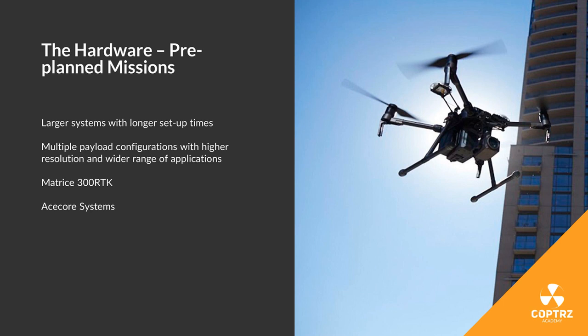There are other non-DJI options as well, like systems from AceCore, which we supply, which carry out many of the same jobs that the Matrice 300 does, just a little bit more complex to operate because it's not all made by the same manufacturer, and there's a bit more to it in terms of integration. But the options are certainly there. So if you're looking at a larger system but don't want to go down the DJI route, you can let us know and we can explore some of those options as well.